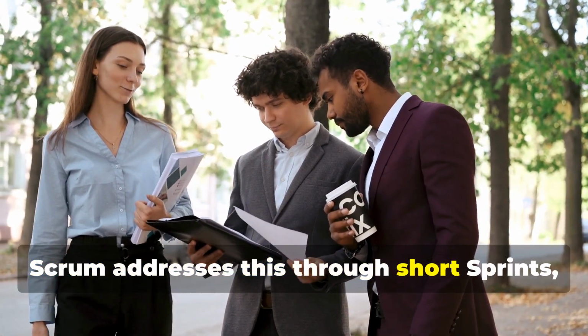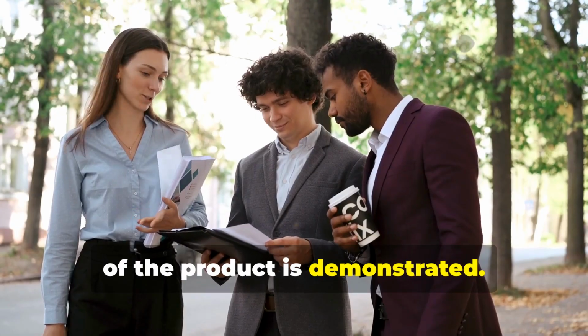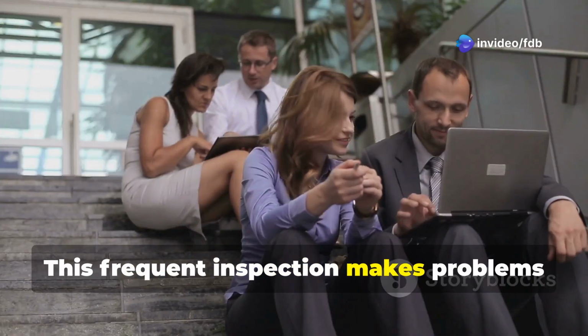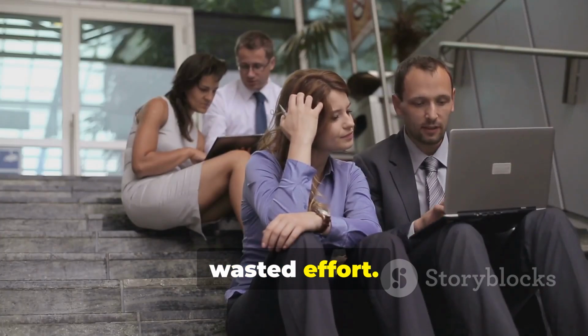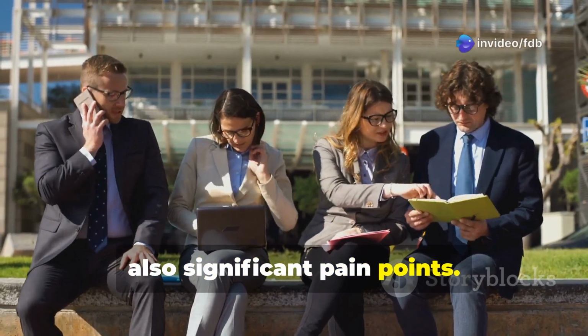Scrum addresses this through short sprints, at the end of which a working increment of the product is demonstrated. The sprint review ensures stakeholders see progress regularly and provide feedback. This frequent inspection makes problems visible early, when they are easier and cheaper to fix, drastically reducing project risk and wasted effort. Poor communication and siloed teams were also significant pain points.